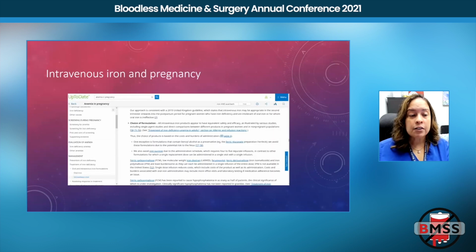All right, so UpToDate is something that you may all be aware of. It's a computer-based medical reference that a lot of residents and attendings will use just to get a quick synopsis of a particular topic in medicine. Many institutions have institutional subscriptions. So if you look at UpToDate and go into anemia and pregnancy, this is what you see.